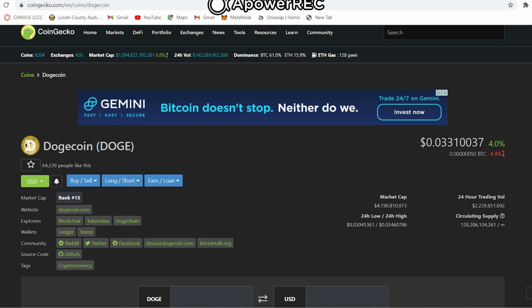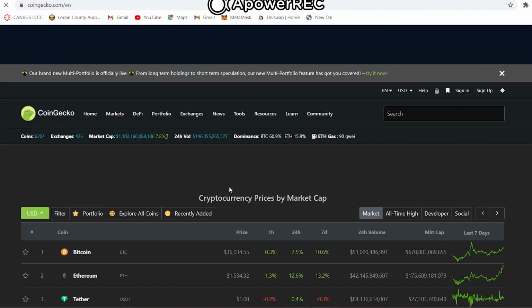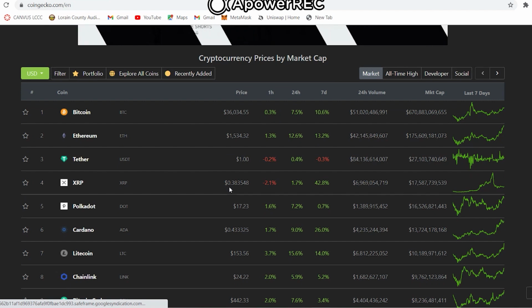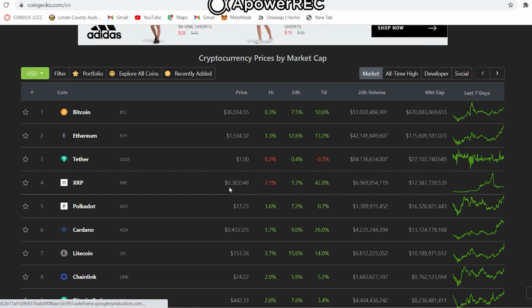So from 3 cents for it to go to $1, you're going to be looking at about a $125 billion market cap. Let's go to the coins list and see where that ranks us. So in the current market conditions, without having a parabolic move in the entire market, which is still a long shot for it to get there, it's going to be right behind Ethereum, which has a $175 billion market cap. Next is Tether at a $27 billion market cap.